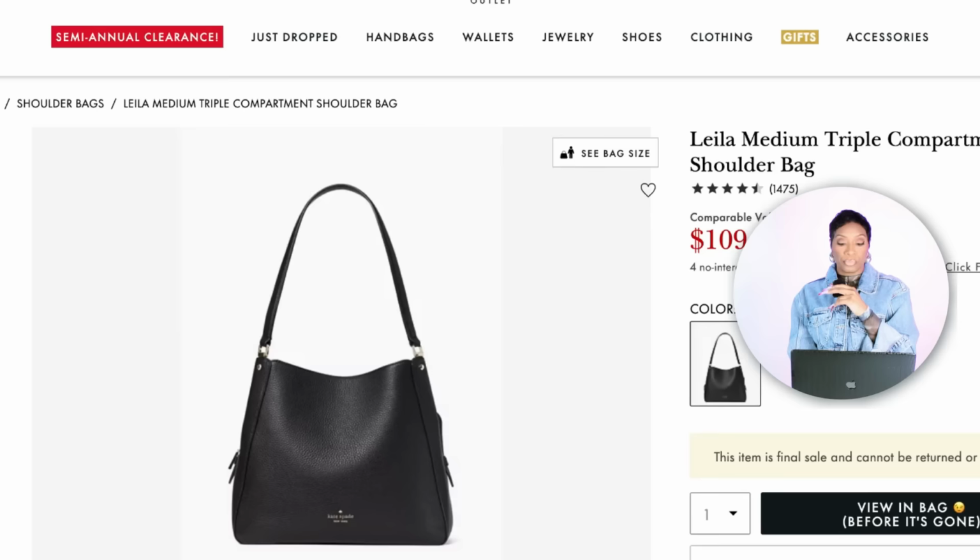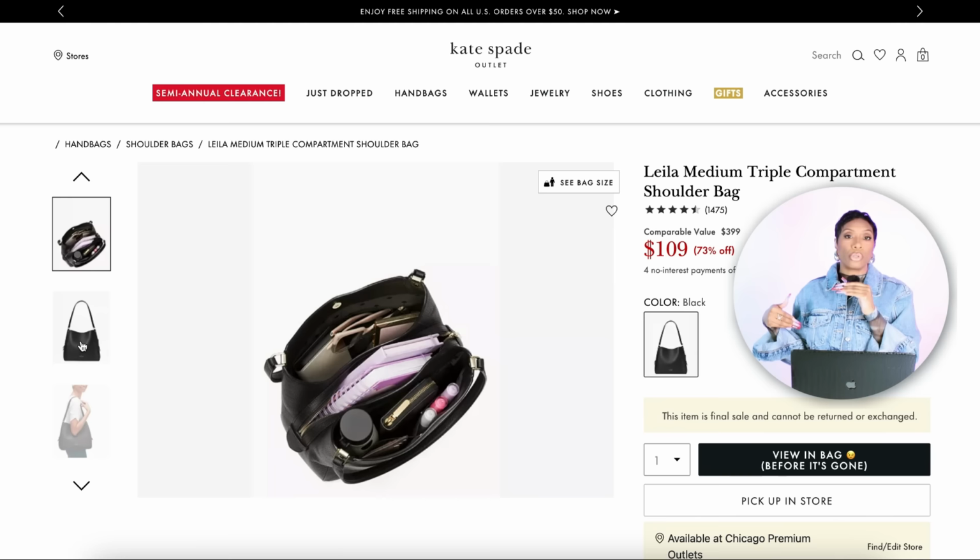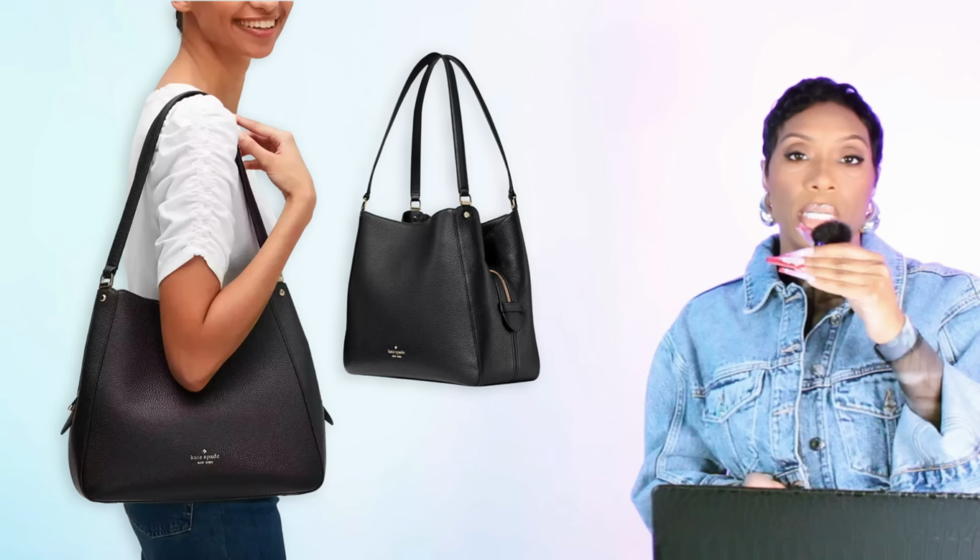Now I found another one, another Kate Spade bag. Again, very similar to what we need. The difference is that this one is a shoulder bag instead of a top handle. So that drop from your shoulder to where the bag begins is going to be longer than it is on the bags that are top handles. But the shape and the color and everything else is still definitely going to work. This one's $109, so a better price point. It's called the Lila Medium Triple Compartment Shoulder Bag.